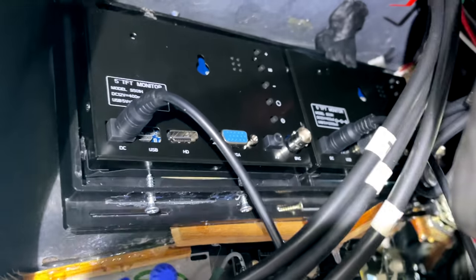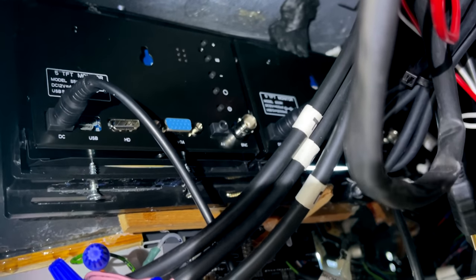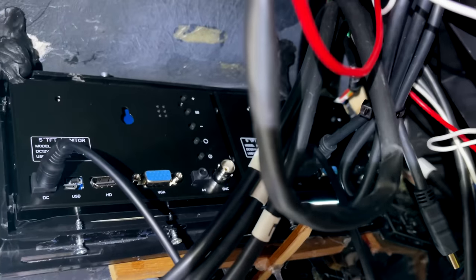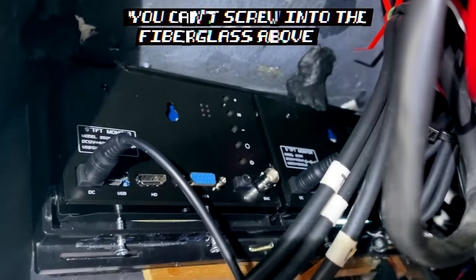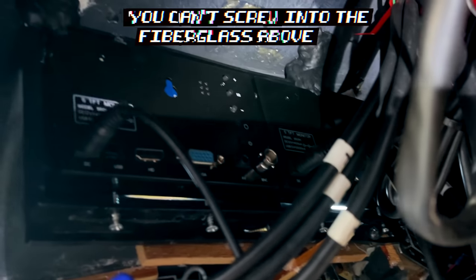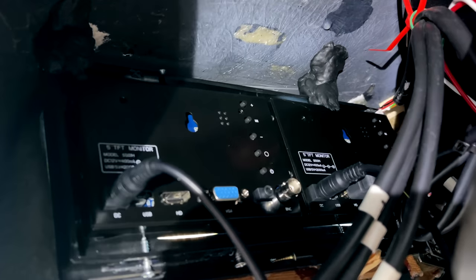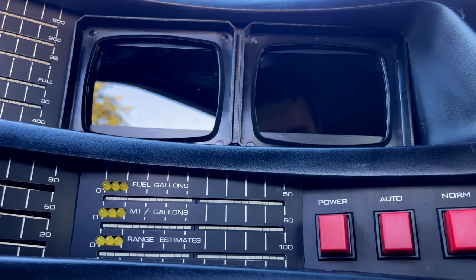So one thing I've done as a temporary measure, again, until we get this whole dashboard out, is put these two bits of black reusable putty in there. Basically black tack, if you're familiar with blue tack in the UK. This is the black version. Super sticky as well as extra strength. And that's holding the TVs in actually quite nicely. Ignition on.